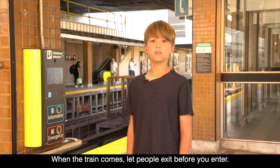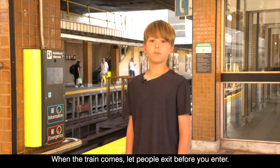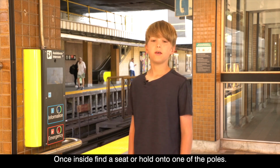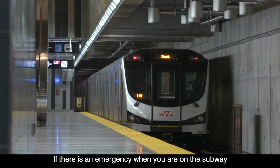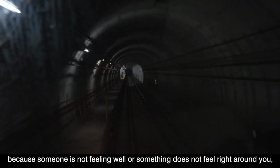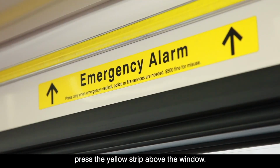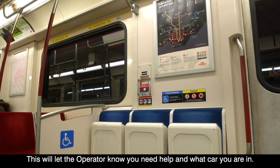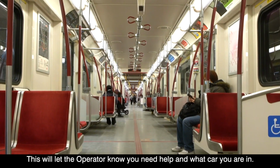When the train comes, let people exit before you enter. Once inside, find a seat and hold on to one of the poles. If there is an emergency when you are on the subway because someone is not feeling well or something does not feel right around you, press the yellow strip above the window. This will let the operator know that you need help and what car you are in.